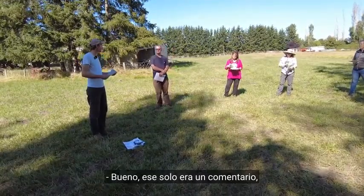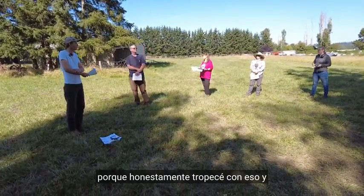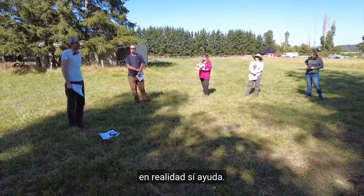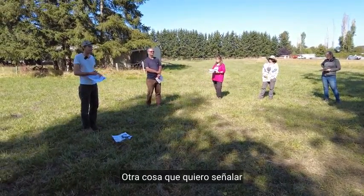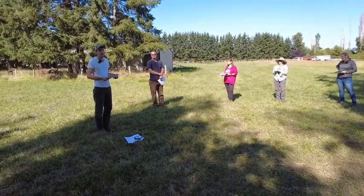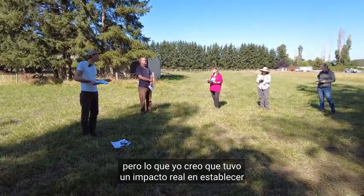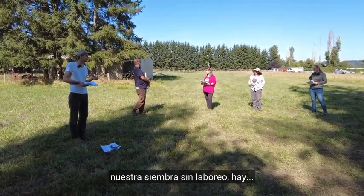So that was just a word of caution, because honestly, I stumbled into that, thinking, oh, I don't need to add any nitrogen, and then finding that actually, it really helps. So something to just be aware of. Another thing I want to point out is these sites were super low in phosphorus. And I know this site in particular is pretty good in phosphorus wise. But that, I think, had a real impact on establishment of our no-till seedings.